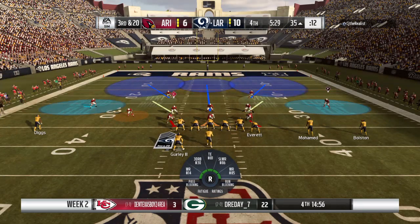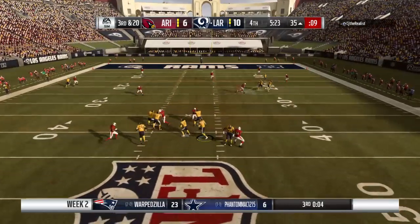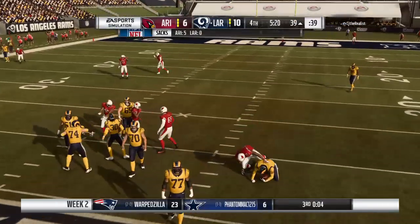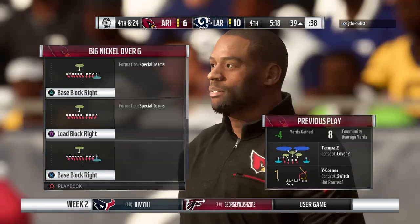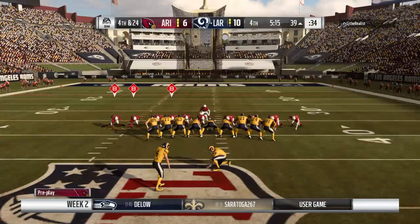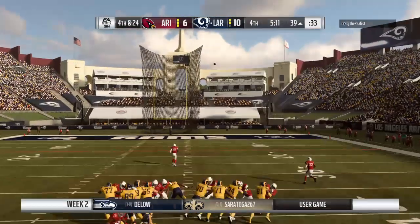Over. From the gun, Lambert. He loses 4, and it brings up 4th. So on 4th down, out trots the kicker in a big spot here. This will be from 56 yards out.